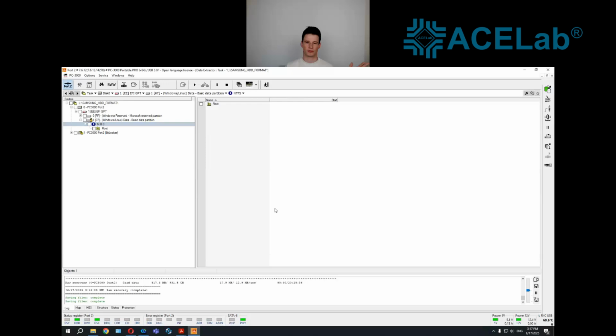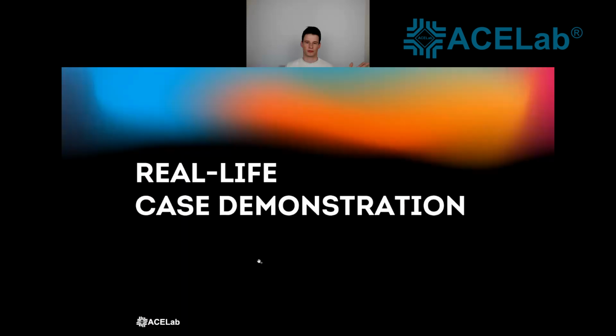if it has not been overwritten by other data immediately. So this is how you can work and how you can recover the data from formatted hard disk drives which are not brand new. All of these things that I just showed you were possible and available if we are talking about CMR drives, or the drives that are having conventional magnetic recording.